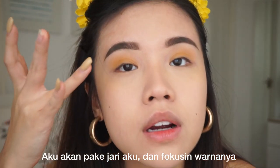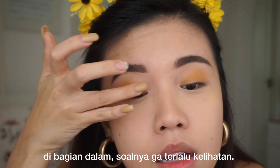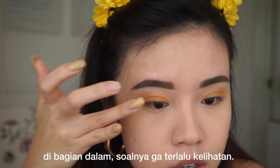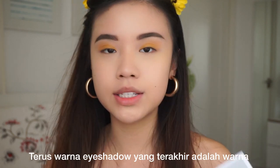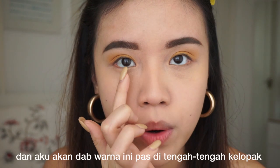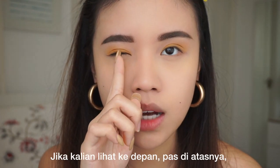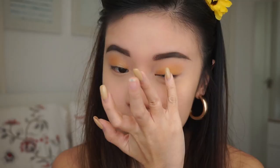I'm gonna use my finger and focus the color on the inside. I realized that that part didn't really get any of the shadow. And then the last eyeshadow I'm gonna use, this shade on the very corner, and I'm gonna dab it right where my pupil is, right on top of it. So when you look straight, right on top of it, halo eye effect. And blend it out to the yellow.